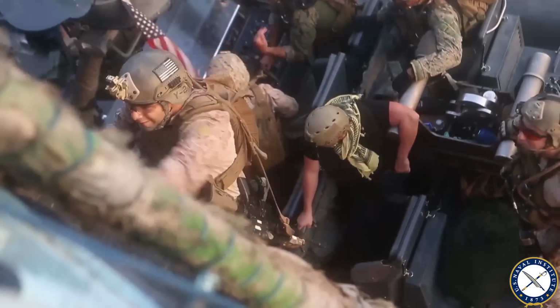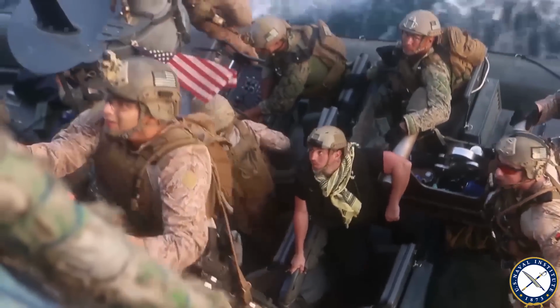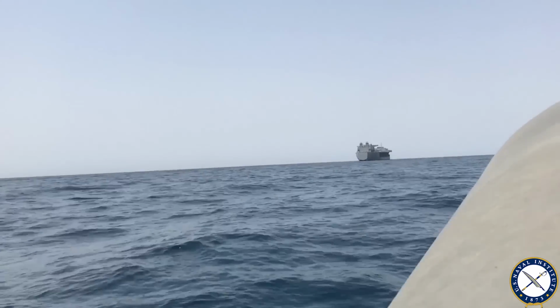USS Lewis B is deployed to the 5th Fleet AOR and has been operating here since August of last year. Our job is to integrate with all forces that we are able to, in order to conduct whatever missions 5th Fleet, US NavCent, or our direct boss CTF 515 needs us to do.